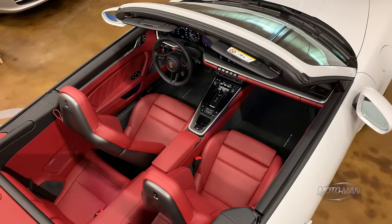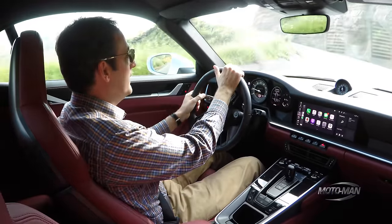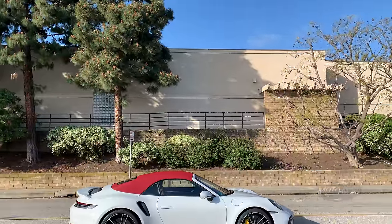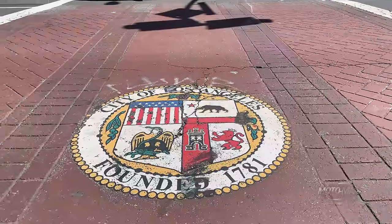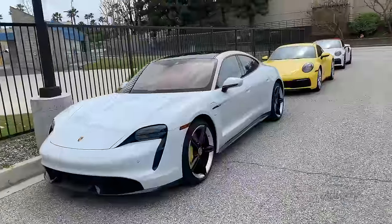So back to our regular scheduled program, and oh, by the way, the roof goes up, it's very quiet on the inside, and it works. You and I have practically shot a miniseries on the 992 Turbo when you think about a tech review, a full first-drive review on the Carmine Red Coupe, and now a full first-drive review on this Carrera White Cabriolet.